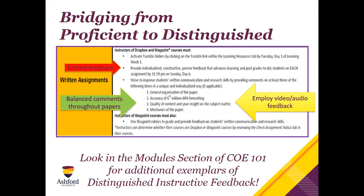So if you look at this excerpt, which again reminds you as an instructor of what the requirements are at Ashford when it comes to instructive feedback, these are verbatim requirements taken right off of the online faculty expectation resource that is shared within the COE 101 course module. So if you see the colored arrows, they remind you of things that will bridge you from being a proficient instructor to distinguished. Number one, the red arrow: embedding feedback in students' original assignments.